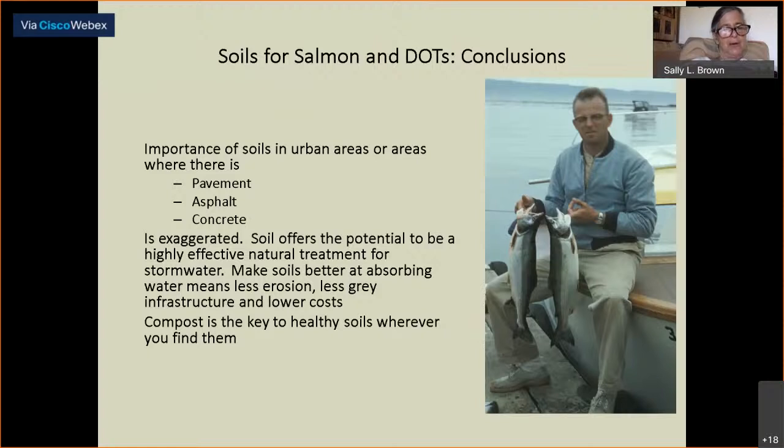Whether you're talking about urban areas or any kind of areas where there are pavement, asphalt, and concrete, so that's any highway, whether you're in the middle of the city or middle of nowhere, you're counting on that soil to take care of not only the water that's falling right onto it, but a lot of the water that's falling on the impermeable areas all around it. And soil is a natural system that is really good at, if it's treated well and has enough organic matter, and the way you get that is with compost, it can do at a fraction of the price of an engineered system almost anything you want it to do.